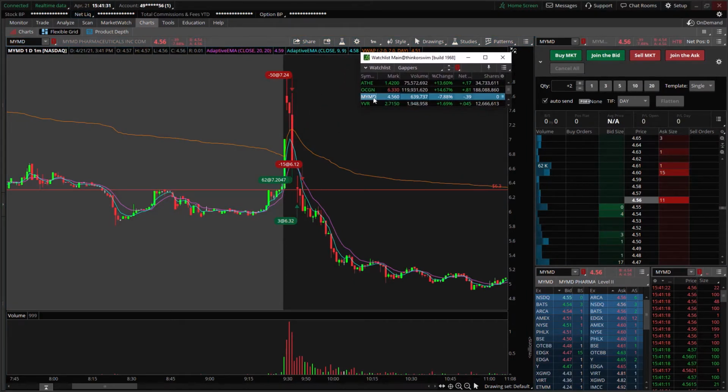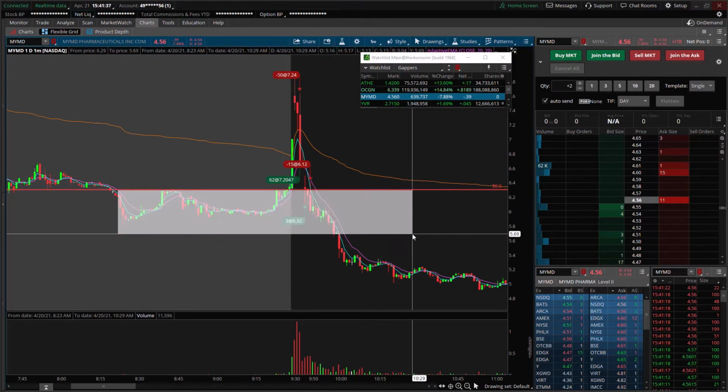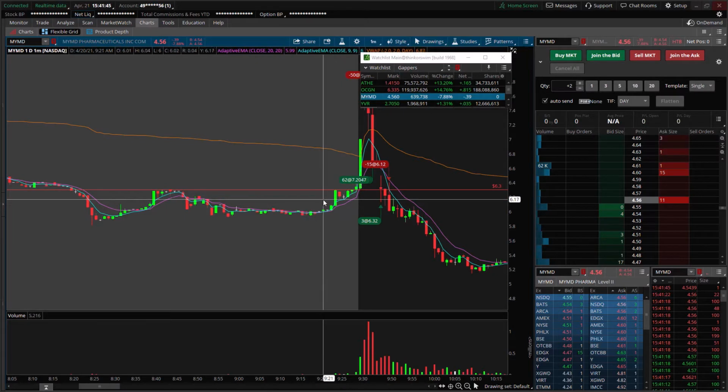So this is the first stock I traded, I believe. MYMD on Tuesday. Picture perfect, clean setup right here. So you can see clear resistance again. So I wanted to buy this breakout, double top breakout.